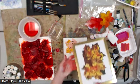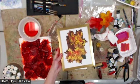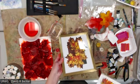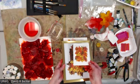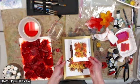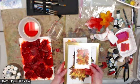So this is one altogether, framed up. You just go nuts with the colors, all those beautiful fall colors. This is a print of a larger painting, collage that I've done. I can do all sorts of stuff with this.